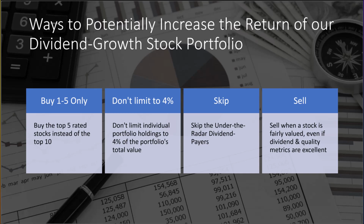However, an investor who has a higher risk tolerance and therefore doesn't mind a more concentrated portfolio might try removing the 4% limit in an attempt to boost the portfolio's returns, especially if the company is in the top 5 of that week's ranking, as mentioned in the first bullet point. So far, not limiting individual stock positions to 4% of the portfolio would have improved the portfolio's returns by 21.9%. But again, I personally prefer a more diversified portfolio.